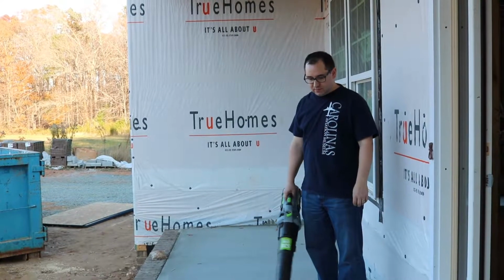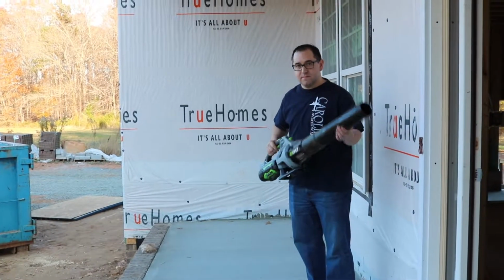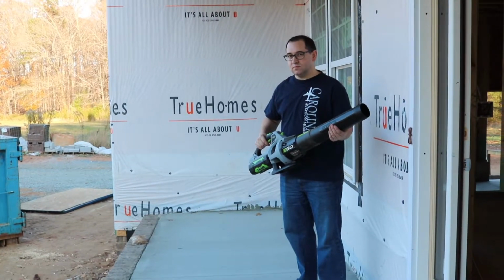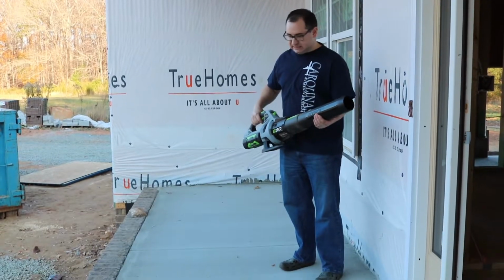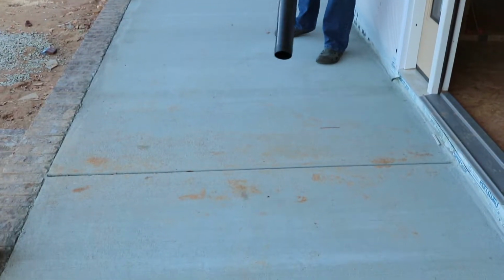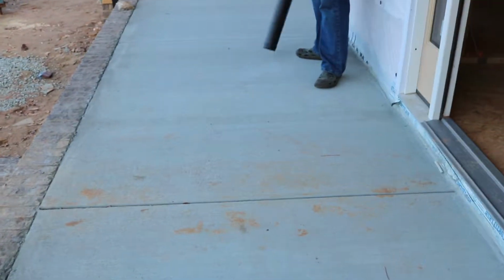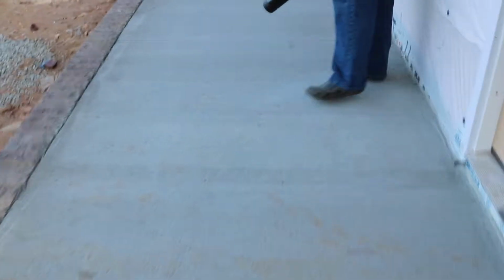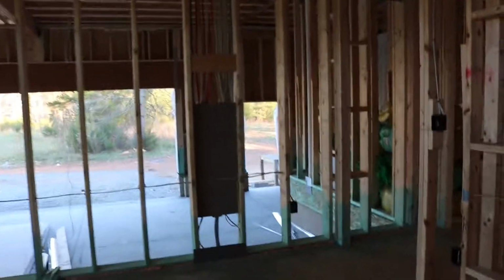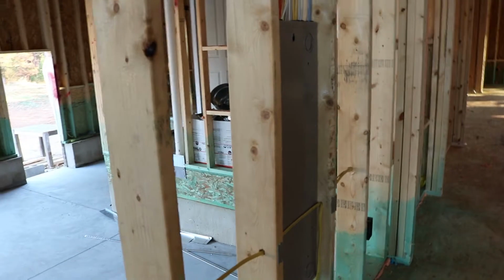So Corey is using the leaf blower on the front porch and in the house to try and get it cleaned up. So this is the junction box. You can hear the neighbor's dogs.